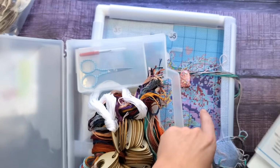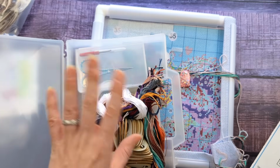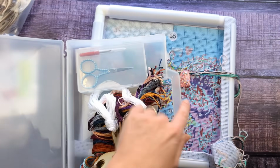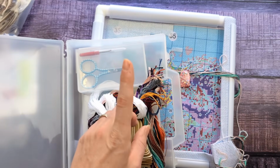Got some tips. You must not get this wet. That's the end of life. It'll be gone. It washes off. That's kind of the whole point. This is my first one, so I've not tested how well that works yet.